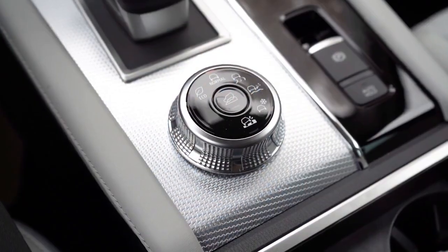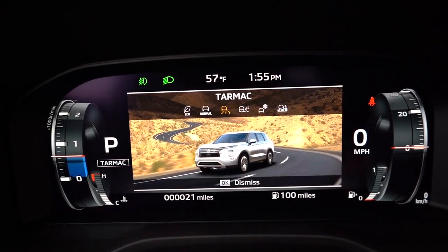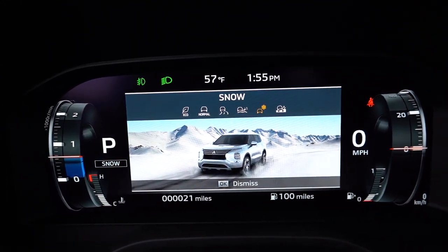And so before we do any kind of fun acceleration test here in the Outlander, I wanted to mention to you guys the drive modes. There's actually a circular dial directly behind the shifter, and so through that drive mode dial, it actually gives you different settings like eco, normal, tarmac, gravel, and snow, and actually mud as well if you were to go with the all-wheel drive or all-wheel control system only.